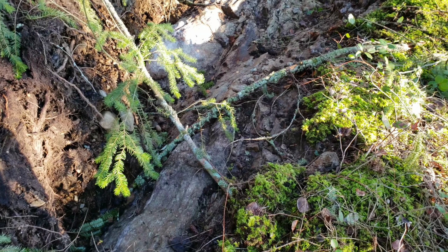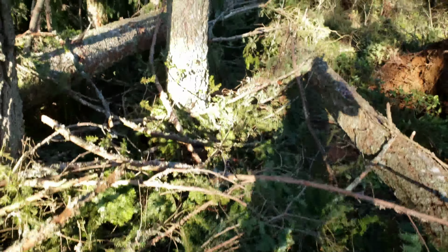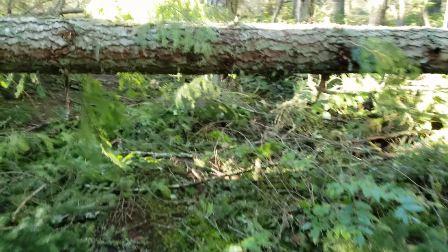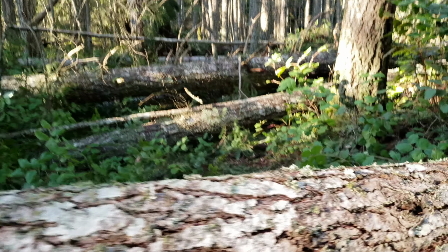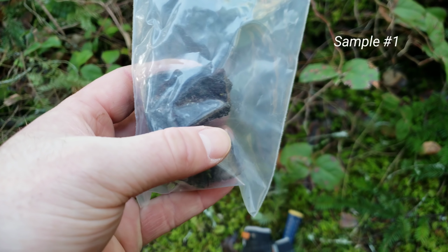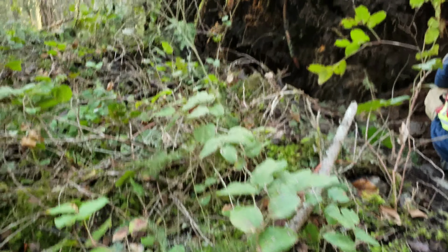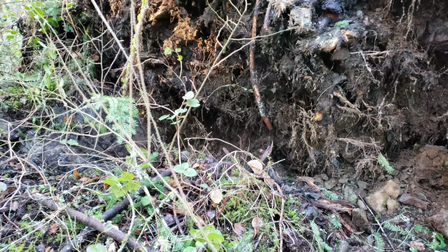But we're not too disappointed, because look at the exposed bedrock. Alright, so we got our first sample here. You got a little bit of chalcopyrite with some oxidized quartz and schists. Then you have a little bit of magnetite in there as well. We got this sample from an uprooted tree. It's the first sample of the day. We're going to send it in for a trace analysis. And we'll continue on and see what else we can find.